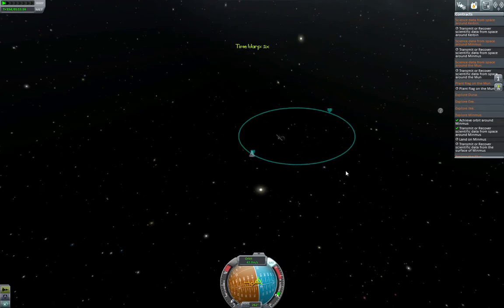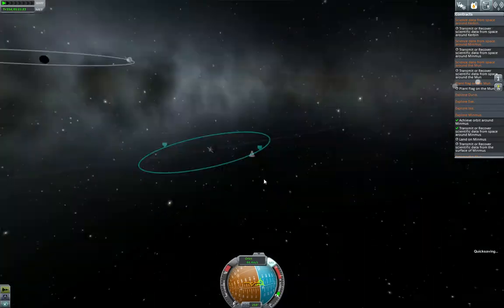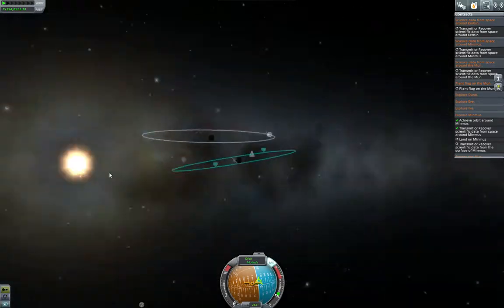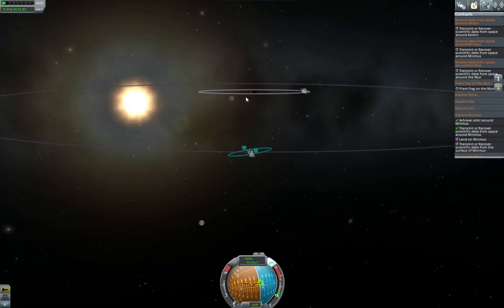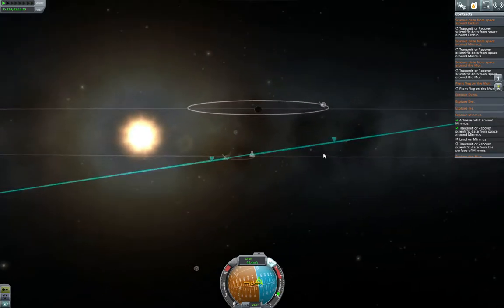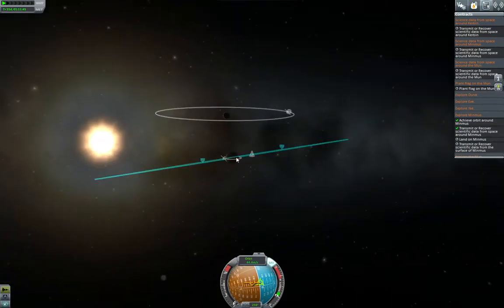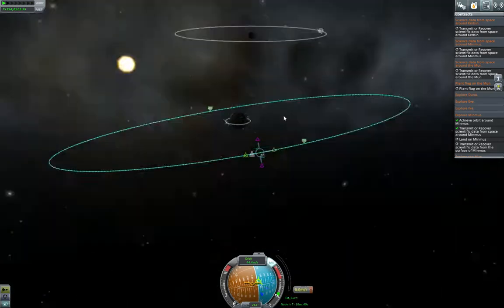Okay. Yoink. I want to change our inclination to be more horizontal, which means I'm going to need to find the midpoint. It's difficult because, of course, Minmus itself is also going askew, so you basically need to do it by eye. So I think we're close enough to the midpoint here that we should be making some changes. If I burn downward, that will fix a few things, I think. Let's try.